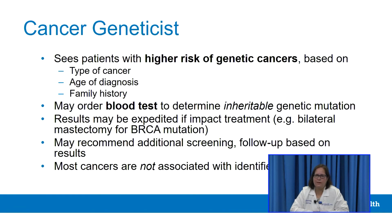Some patients following a diagnosis with cancer may be referred to a cancer geneticist. This is an individual who sees patients with higher risk of genetic or inheritable cancers based on the type of cancer, the age of diagnosis, and family history.